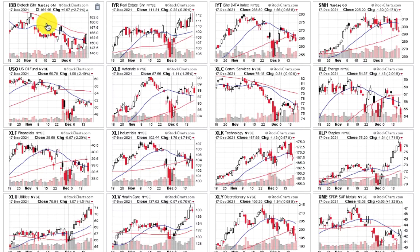We also had IBB, the biotechs, looking very strong. We had metals and mining also doing well. So those are sectors that we'd look for continuation in addition to real estate, staples, utilities, and healthcare for these last 2 weeks of 2021.